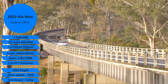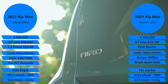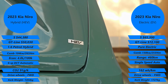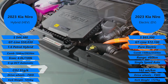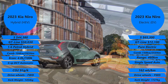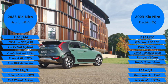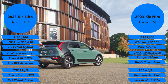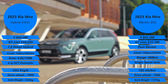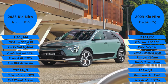So let's get a few facts out about the new 2023 Kia Niro. It comes as a hybrid and pure EV in an S and in the GT line. The hybrid S is $44,380, the GT line $50,030, the EV S is $65,300, GT line $72,100. There's a few other facts as well. The output for the hybrid is 104 kilowatts, while the EV is a little more generous at 150 kilowatts. The range for the EV is 460.